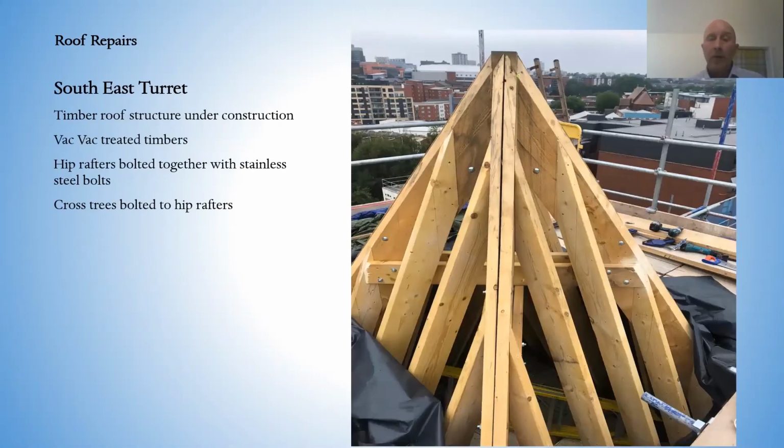So again, southeast turret. If you look at the size of timbers, they're considerably bigger than the original. Hip rafters are 300 by 50 timbers, back treated, bolted together with stainless steel bolts. Intermediate rafters were 200 by 50s, I think, or actually 175 by 50s. Again, all bolted together. You can just make out the upper cross trees within the timber roof structure there, which provided support for the stainless steel finial and roundel at the top, but I'll show you that on the next slide.